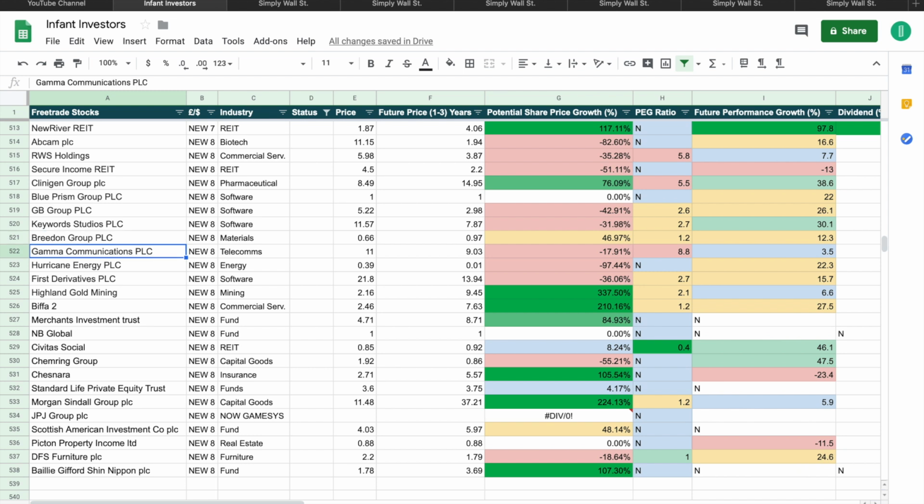Studios, Breedon Group, Gamma Communications, Hurricane Energy, First Derivatives, Highland Gold Mining, Biffa, Merchants Investment Trust, NB Global, Civitas Social, Chemring Group, Chesnara, Standard Life Private Equity Trust, Morgan Sindall Group PLC, JPJ Group, Scottish American Investment Co PLC, Picton Property Income Limited, DFS Furniture, good old DFS, and Baillie Gifford Shin Nippon PLC, bloody heck.